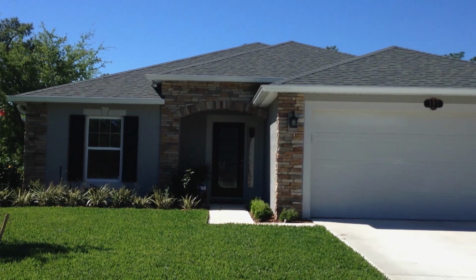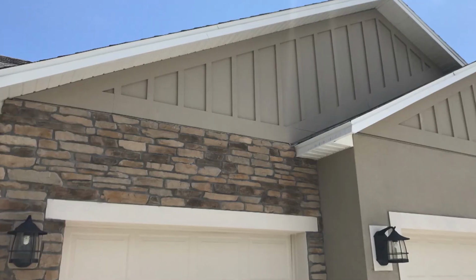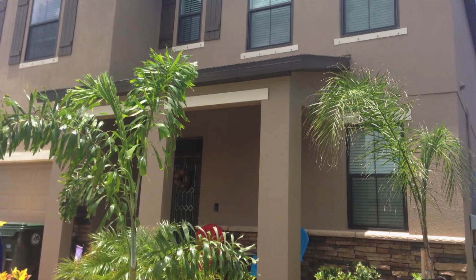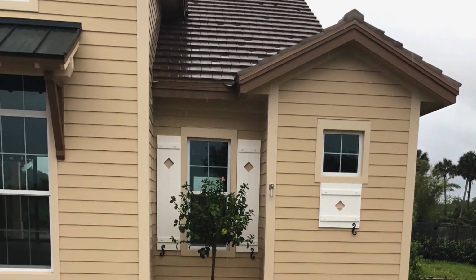So let's talk about fiber cement siding. What is it exactly? Fiber cement is a relatively new cladding for homes that is made of compressed wood fibers and cement product, and it's available in a variety of sizes and styles. I think if people chose fiber cement siding, in the long run they would be much happier because it would last longer, and the appeal of fiber cement siding is very, very attractive.